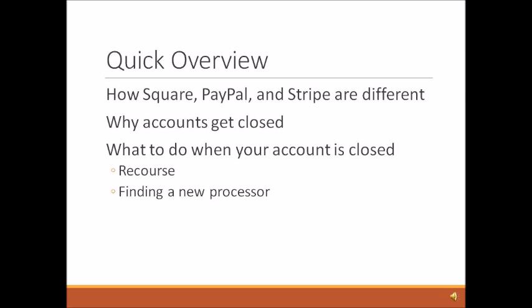So just a quick overview. We're going to talk about how Square, PayPal, and Stripe are different from other processors, why accounts get closed, and finally what to do when your account is closed.